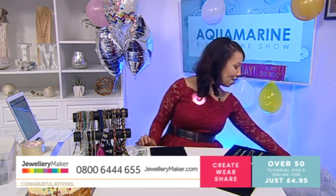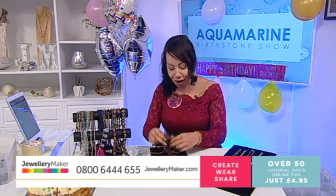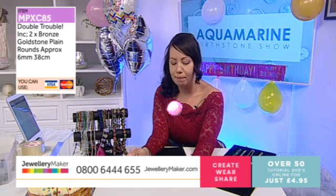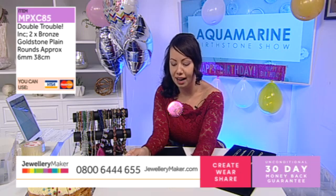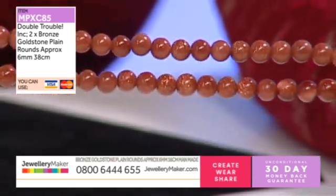So I'm going to start off now with goldstone. This is a stunning, stunning selection of stones, especially when you see them together. I said in a Facebook post earlier on, more birthday bundles than you can shake a birthday balloon at, and this is just one of them.